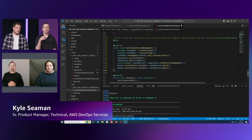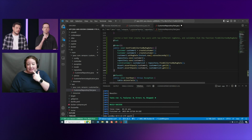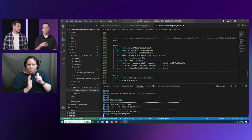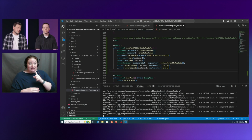So it's going to create 2 customers, as we said. It's going to artificially set the registration date of the second customer to be before, so minus a second. Save them both to a repository, and then it's going to call our function to get them sorted. And then we're going to look at an assert to see if customer 2 is now first in the list, and customer 1 goes second. So let's go ahead and run our test again. Again, we should get a 5th test here, and we're expecting it to fail, given that our function is currently just returning an empty array list.